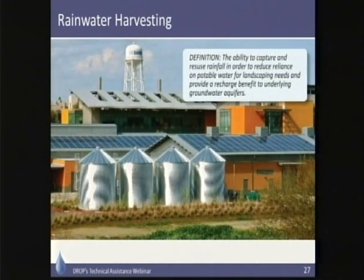Rainwater harvesting, an excellent technique as well. And basically it's the ability to capture water and store it, either for reuse or allow it to slowly move back into the landscape system where it can recharge the underground aquifer. Excellent situation and kind of a no-brainer is taking water from building rooftops and being able to redirect it into cisterns.